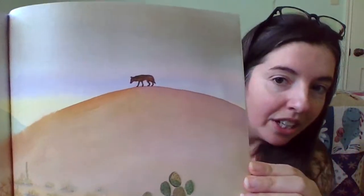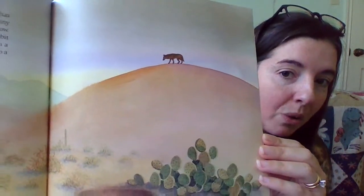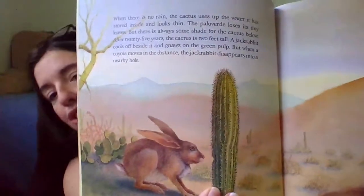You see that coyote? Oh, there's its silhouette. There's your jackrabbit.